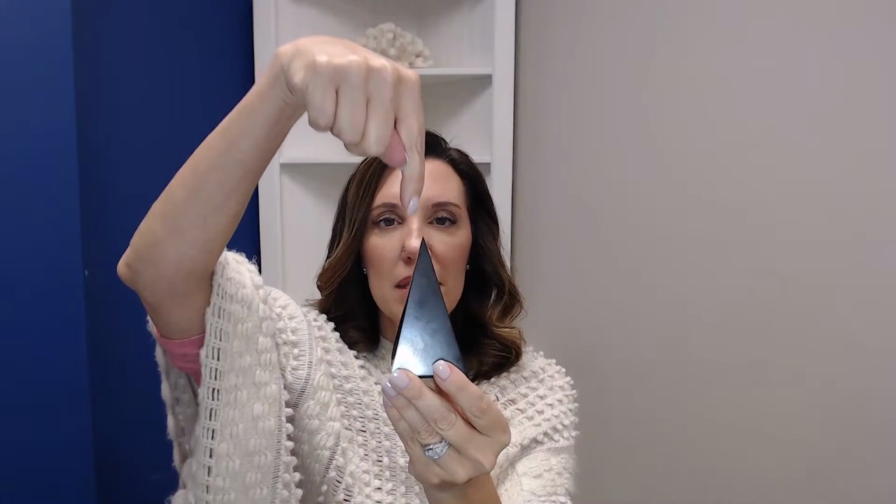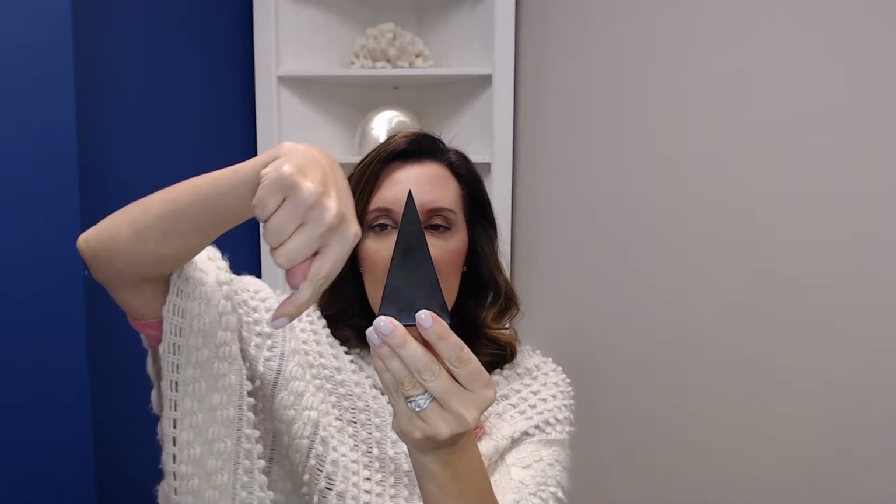I do want to talk a little bit about pyramids that I don't think people understand. So with pyramids, the energy comes in here and goes out there, whereas generators do the opposite. Pyramids have a tendency to bring the energy in this way and push it out into the home. So it's awesome, like I said, within the home. Generators are better for putting on a crystal grid or something like that. We'll talk about that in a little bit.